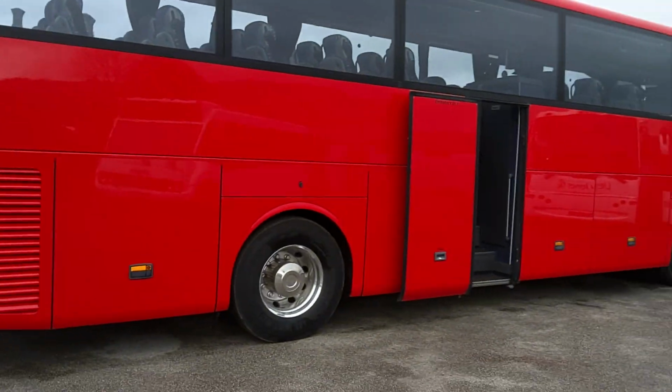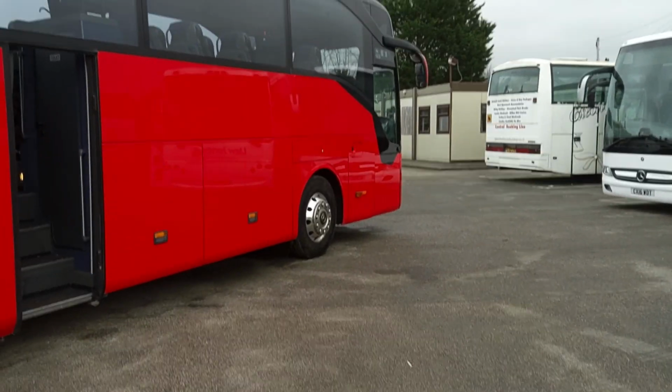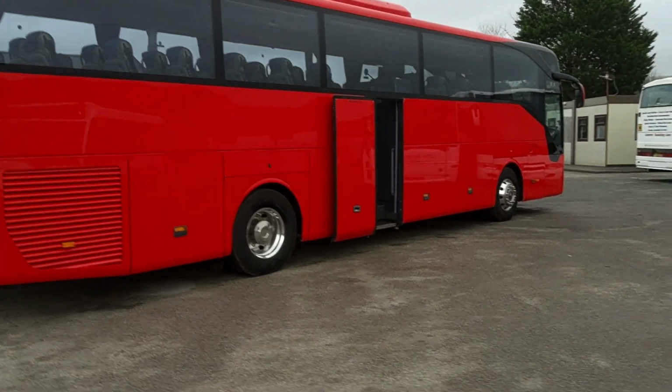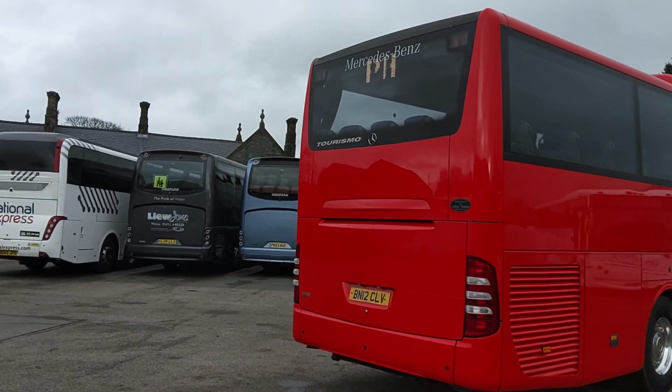Power operated centre continental door. I'm going to show you something here now because we've managed... No, I'll tell you what, I'll show you in a bit when we go in the bus, like I did with the last one. Let's try and do things in order. Power operated centre continental door, as we were saying.